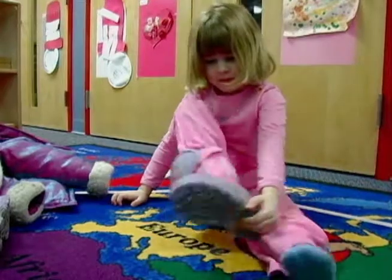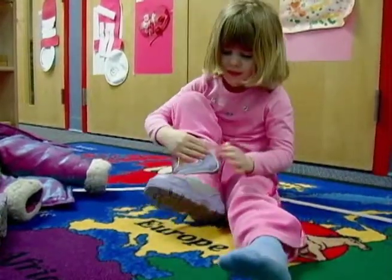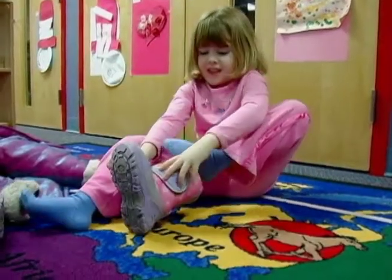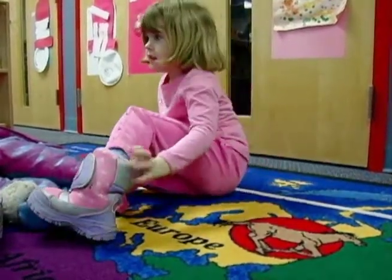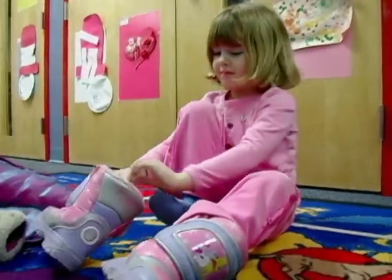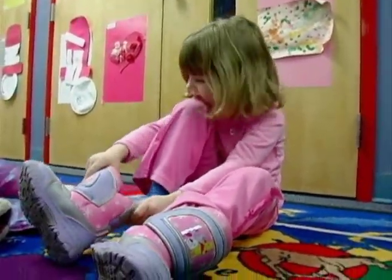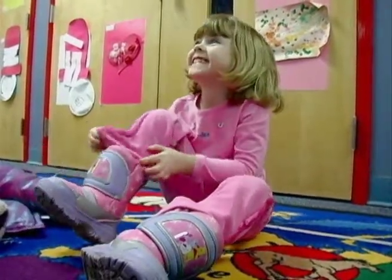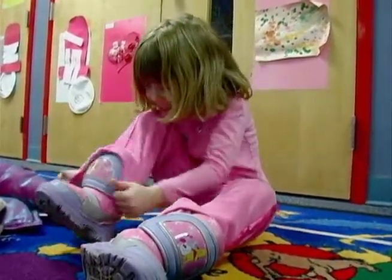It's winter now in our school, and so a big learning goal for us is helping children to get their snow pants and their boots on when they're getting ready to go outside. It would be a lot quicker for us if we as the adults put the children's boots on for them, but then we wouldn't be teaching them anything. It wouldn't be a learning opportunity. The same thing's true with conflicts.